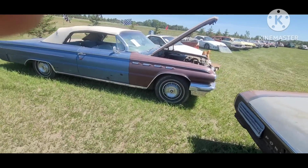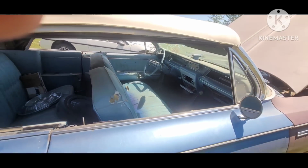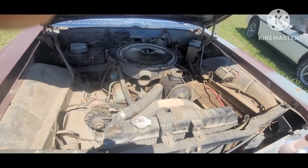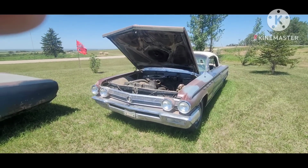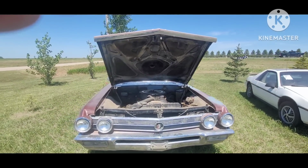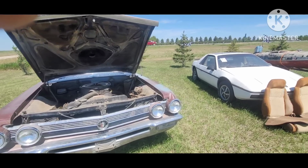'62 Electra convertible. It's one of the few non-Pontiacs here. Pretty classy car. It's actually leather interior. Looks like if that engine's free, it wouldn't be too hard of a job to get her running. Kind of a weird, goofy front end design on these. Some people like them, some people don't. My honest opinion is every one of these old relics deserves preservation, unless it's totally clapped. But this Buick's a good solid restoration car.